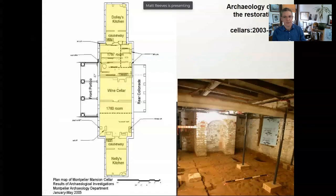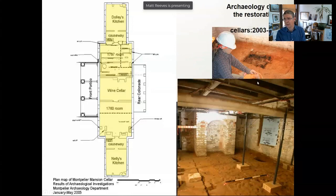And some of the things that we found were everything from subfloor pits that were in the cellar, which are these ash pits that Megan Vanessa has shown here excavating. This is in this area right here in the 1797 room. What we're able to figure out about these ash pits is they were used for storing hearth ash for use as a cleaner, but also because you can scrub pots with them. Also, the enslaved community used this for making soap or lye.